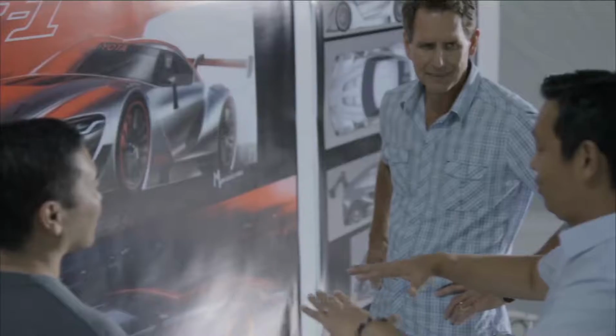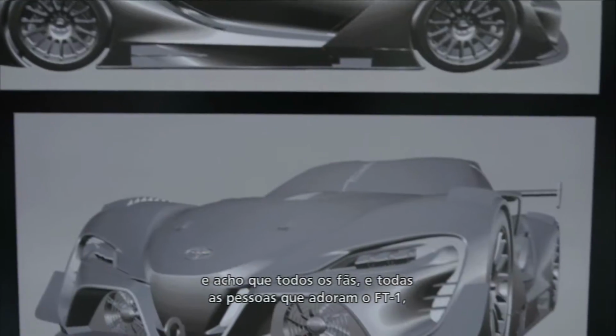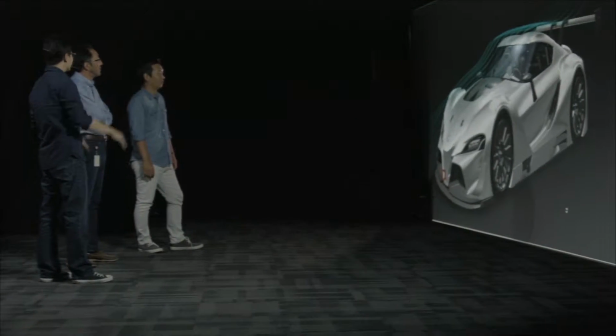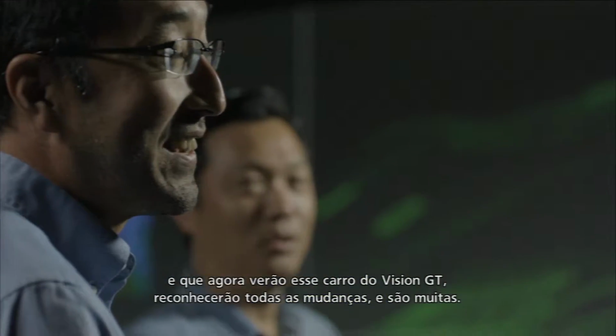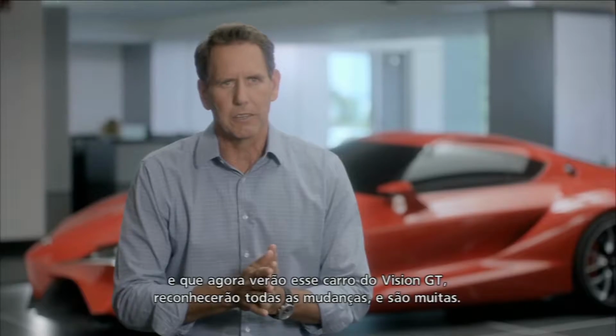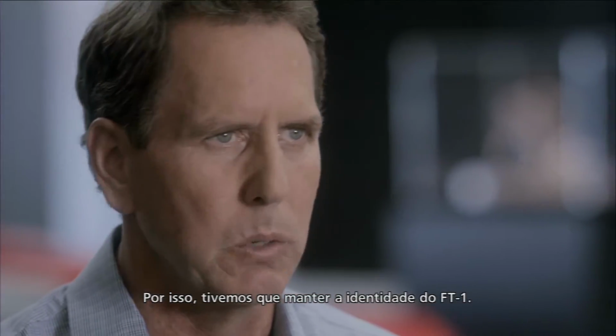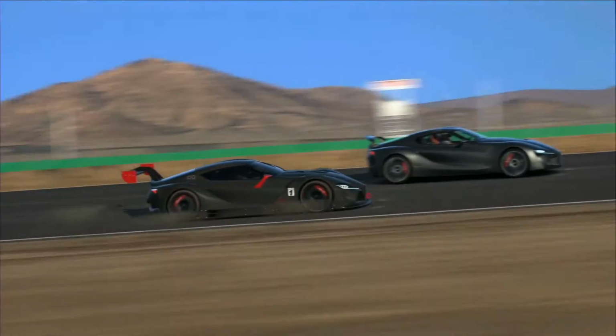The biggest challenge in designing the Vision GT car was keeping the spirit of FT-1 intact. We changed a lot. And I think all the enthusiasts out there and the people that loved FT-1, now they see the Vision GT car, they'll recognize all the areas we changed, and it's a lot. So we had to keep the identity of FT-1 while doing that.